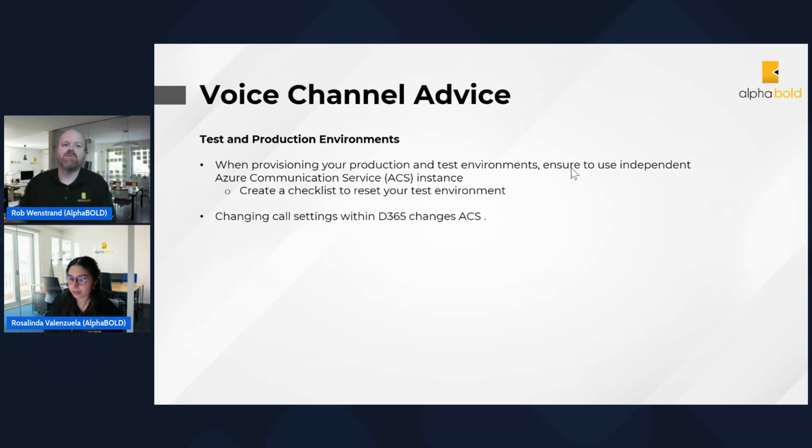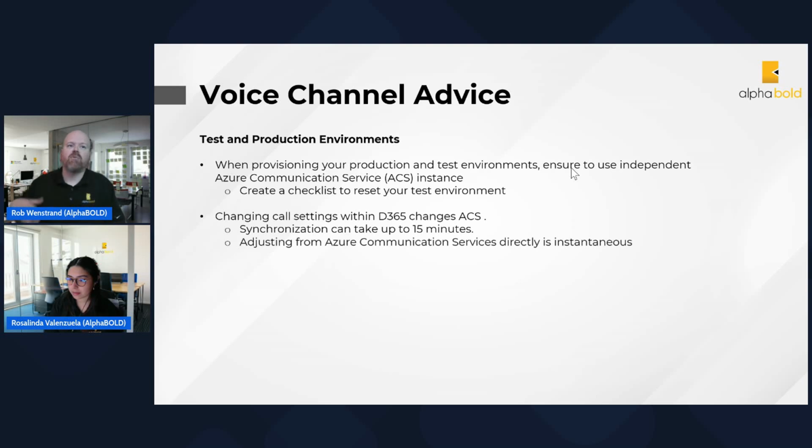Again, changing call settings within Dynamics 365 does change Azure Communication Services. So you can see why you would want a separate Azure Communication Service for one environment versus the other. Synchronization of those changes can take up to 15 minutes, but if you do those directly within Azure Communication Services, that happens instantaneously. There are a few small minor settings that would be affected.